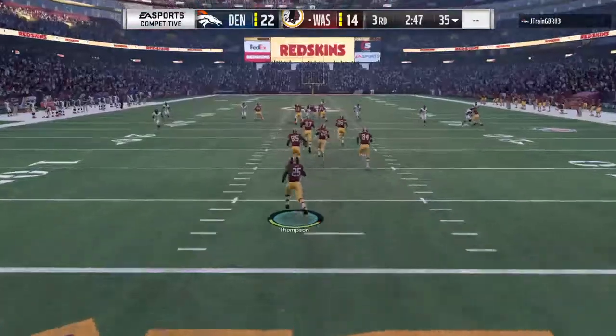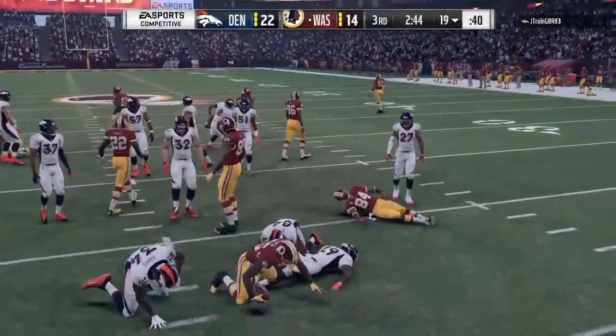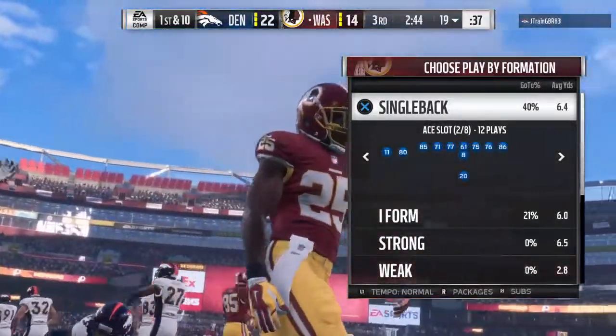This will be taken to the back of the end zone. And he'll take it back to about the 19-yard line. A look at Washington as they come onto the field.